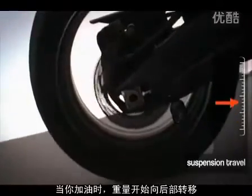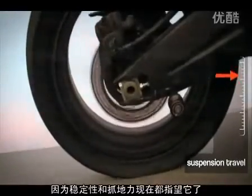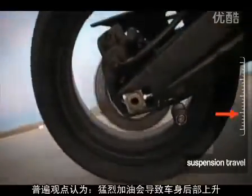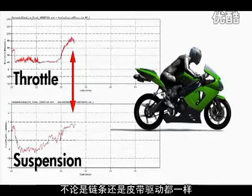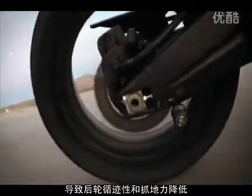Once you get back on the throttle, weight begins to transfer to the rear. The rear shock becomes our main concern because we must now rely on it more for stability and traction. Contrary to popular opinion, getting on the gas hard makes the back of the bike rise. That applies to both chain and shaft drive bikes. As it rises, the rear suspension becomes stiff. This results in the rear tyre not being able to follow the road's surface as well, and traction is reduced.